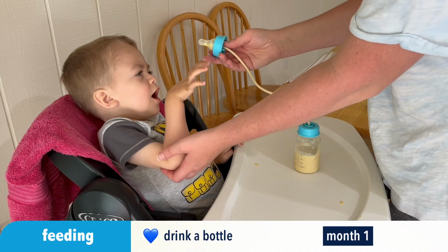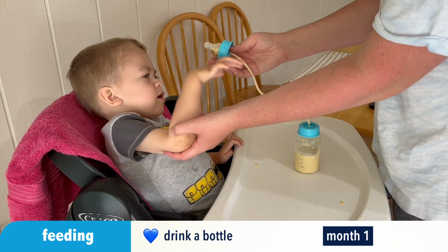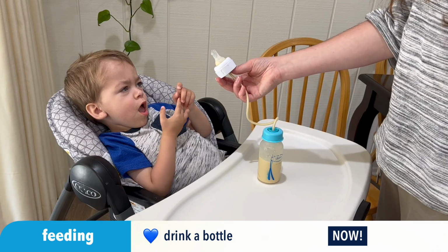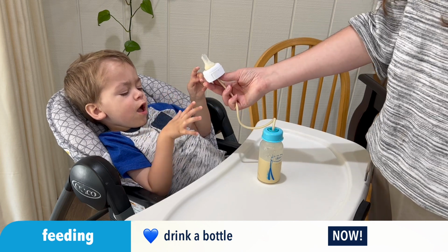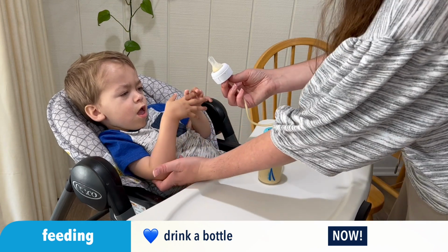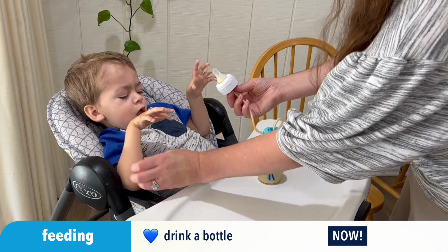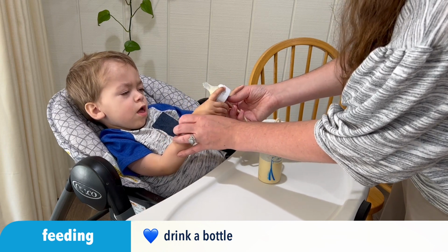A month ago, Damian was able to drink about 3 to 4 ounces in a sitting and hardly reached for the bottle. His drinking ability has stayed about the same, but I think his reaching for the bottle has gotten a smidge better. He still really does not like using his hands when he eats, though. As you can see, Damian really likes to keep his arms nice and snug against his body when he eats.